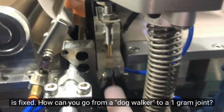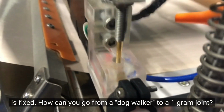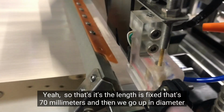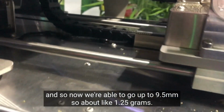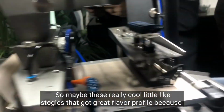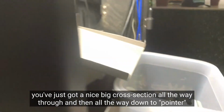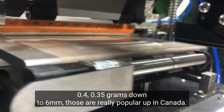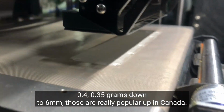The size is fixed. How can you go from like a dog walker to like one food? Yeah, so the length is fixed at 70 millimeters, and then we go up in diameters. Now we're able to go up to 9.5 millimeters, which is about 1.25 grams. So these really cool little stogies have a great flavor profile because you've got a nice big cross section the whole way through. And then all the way down to the thinners, which are 0.4, 0.35 grams, down to like 6 millimeters. Those are popular with cannabis.